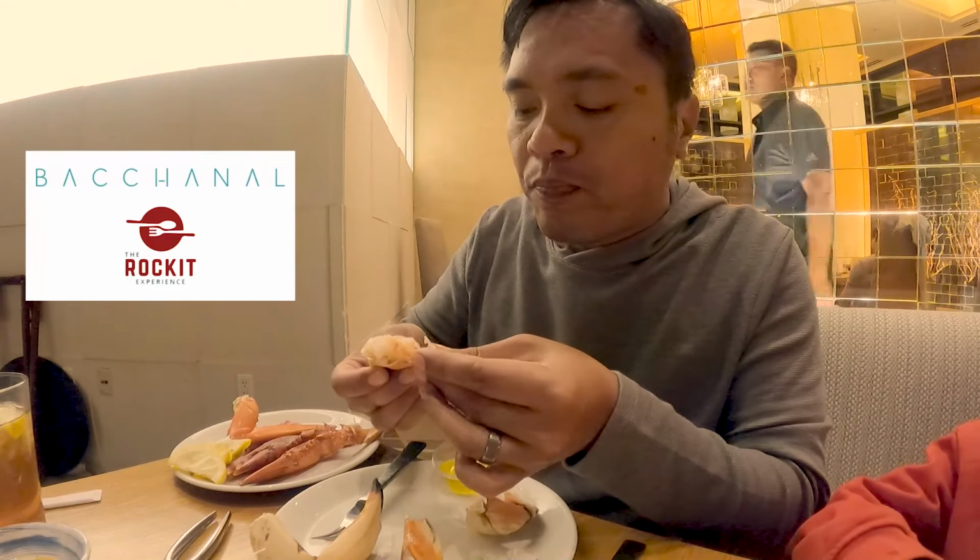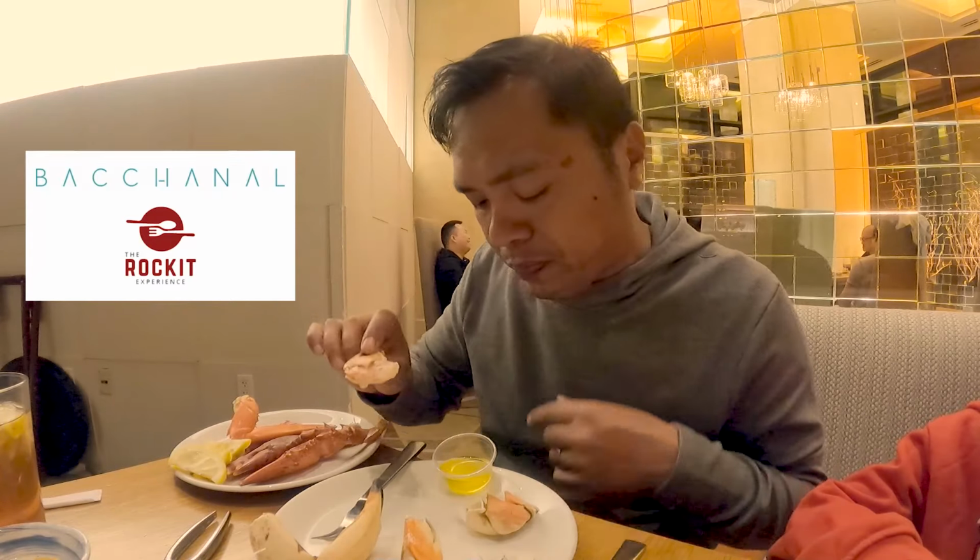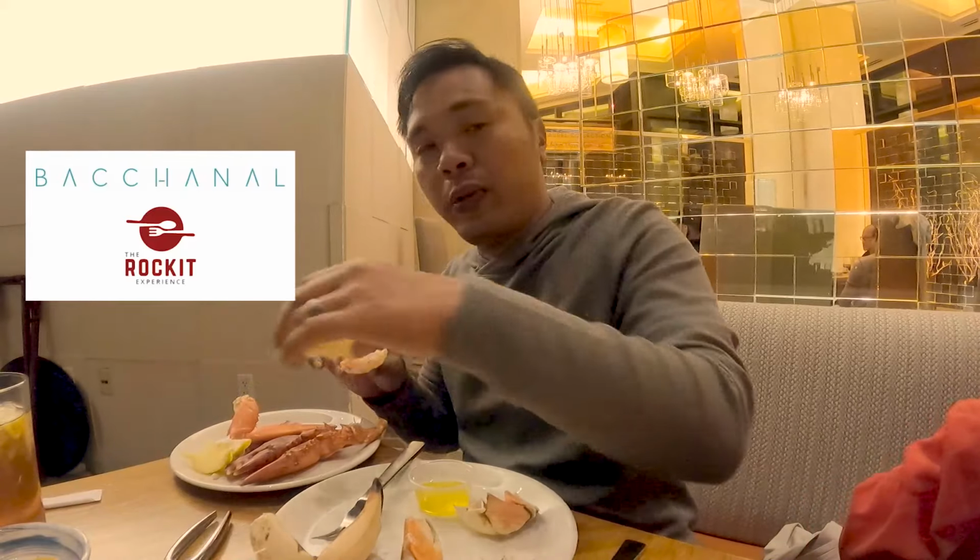These are good. These are warm. I like it when they're warm. At the Wynn, they were cold, so they weren't very good. I skipped them. But these are warm, and we got some butter to go with them. Squeeze a little bit of lemon.